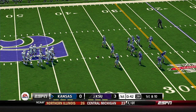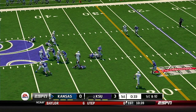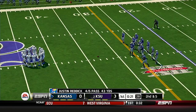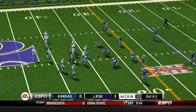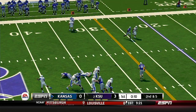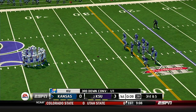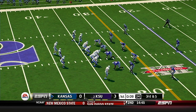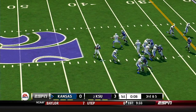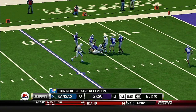First and 10. Ball on the 38. Three down. Throws a strike over the middle. He's tackled at the 33. Gain of 5 on the play. That brings him second and 5. And here's another third down. They'll bring him down at the 14-yard line.